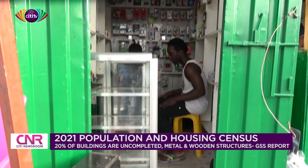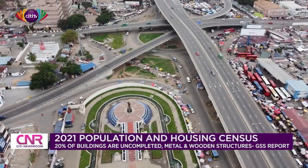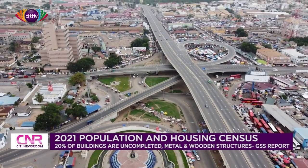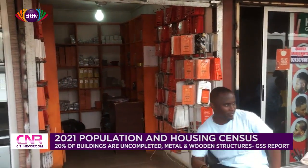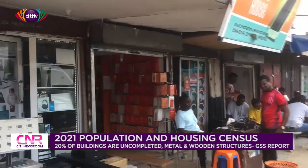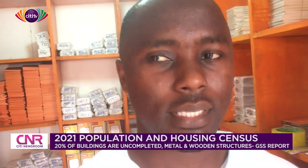I have been to Adabraka, La Paz. I am now here at Circle, the heartbeat of Accra, where even the smallest container is renting for 400 Ghana cedis. Jacob has been speaking to me on how the arrangement is done. We pay 400 cedis a month for the container. 400 cedis a month. How big is the size? I think it's 6 feet by 4 feet.